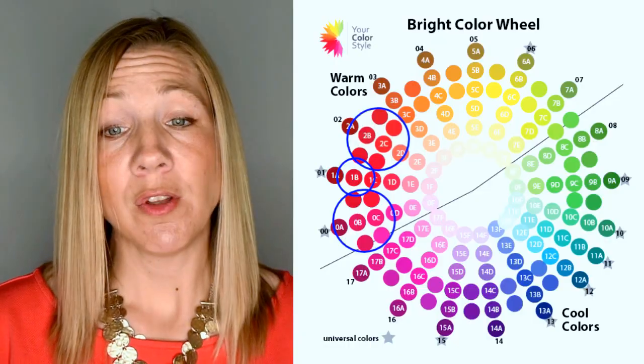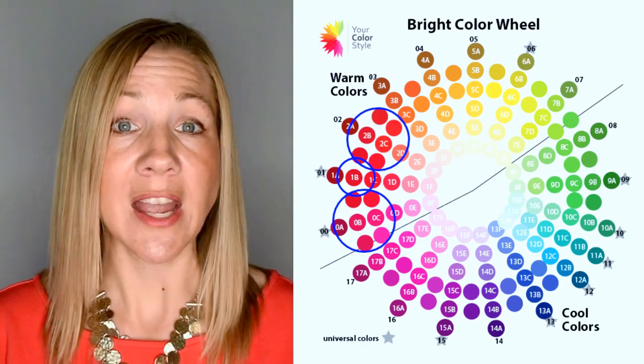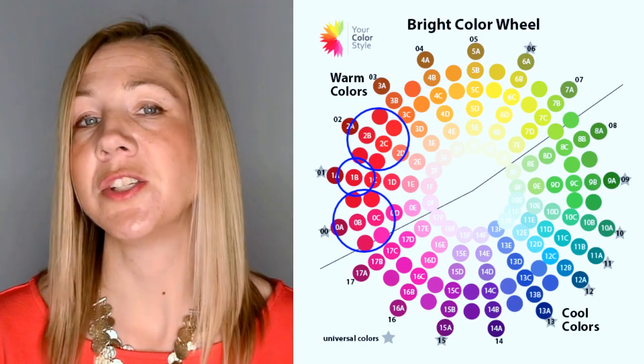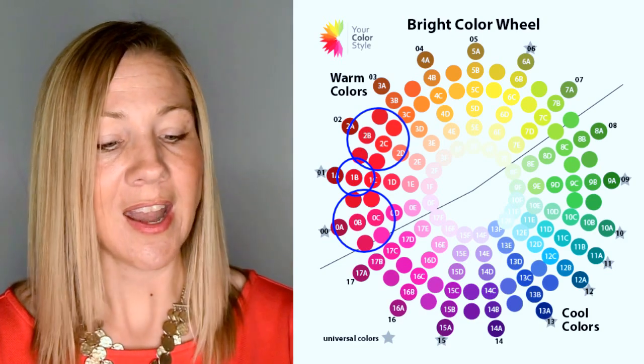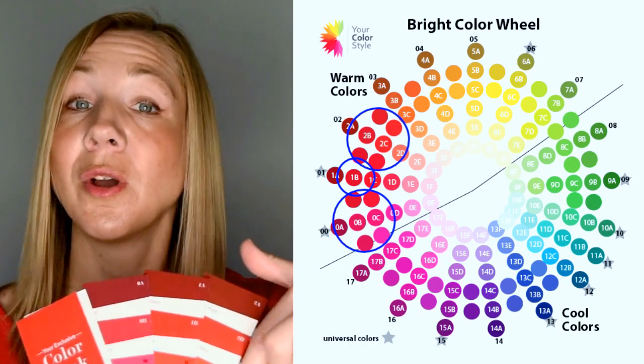So if you look at the color wheel and you look at the number 1, any of the hues next to it are going to look good. In fact, if you have the color fan, you actually don't even need the color wheel. You can really just pull up the color that you like, and then anything that's next to it on the color wheel is going to go with it.